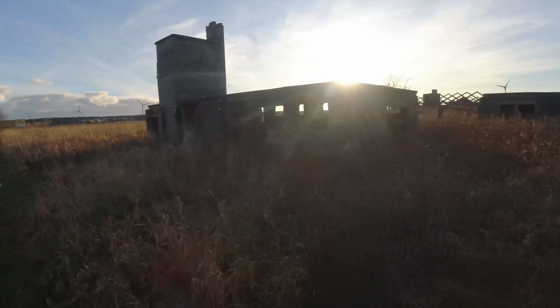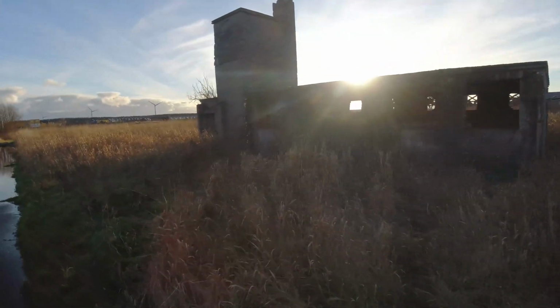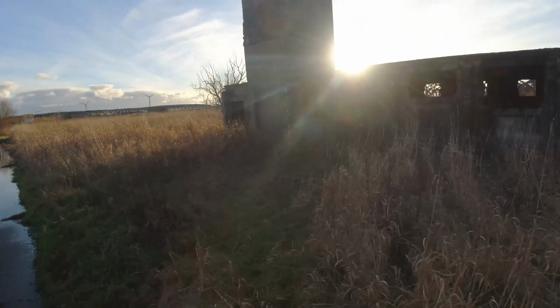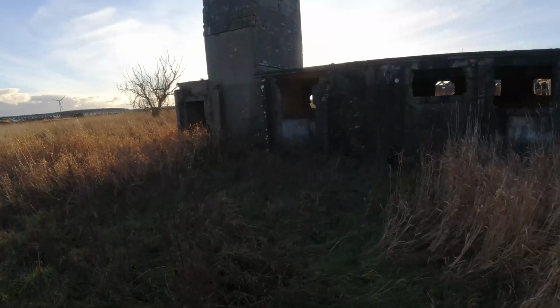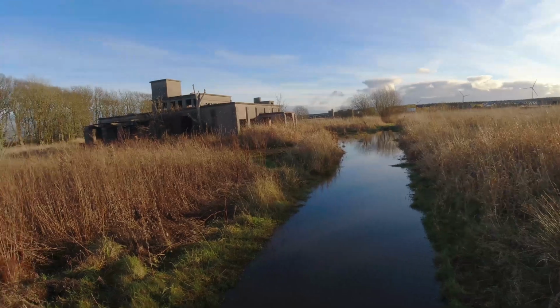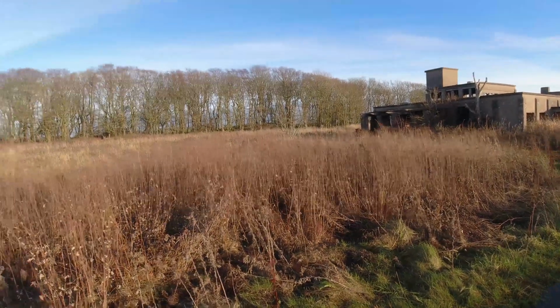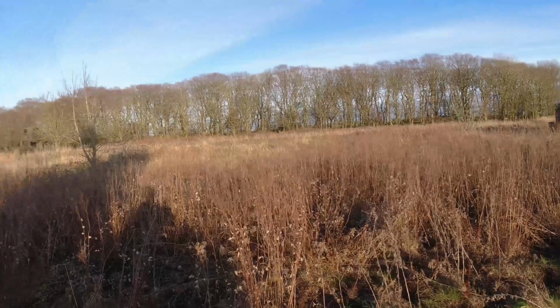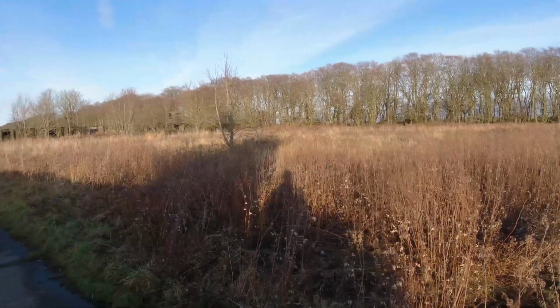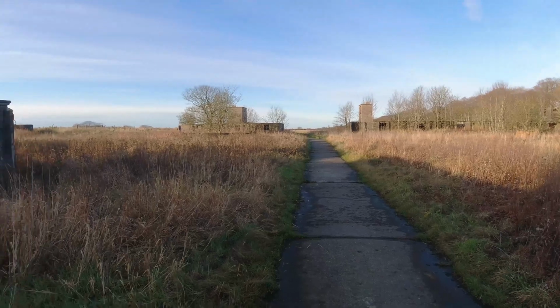But all of that was cleared away in the early 2000s when they applied to build housing on the site, and the planning permission got rejected, so it never happened, and what you see now is what's left of the place. I suspect the solar farm that's opposite it will eventually swallow the place up, so I reckon they'll flatten this place fairly soon. So I think now's the time for me to document the place and show you around it.